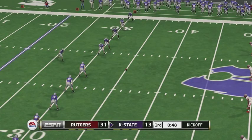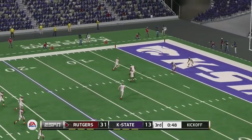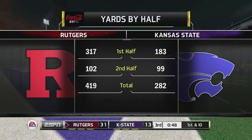Lynch is lined up to kick this one off. He sends this one deep. And it goes into the end zone, down for a touchback. Kansas State's been throwing the punches, and they're all landing right now.